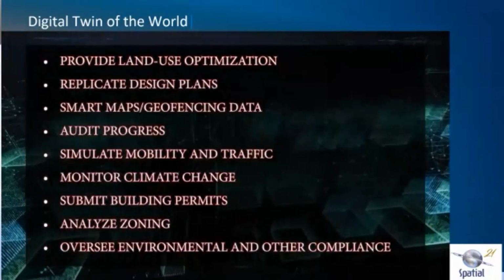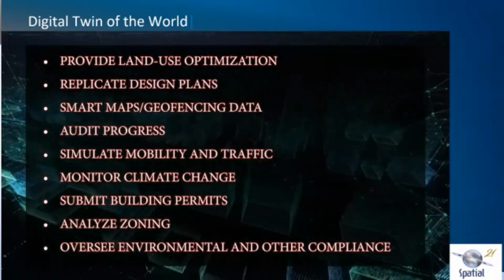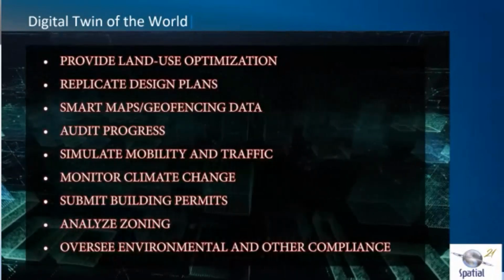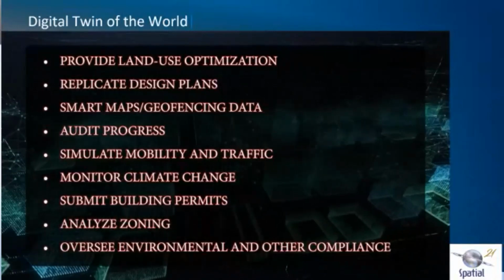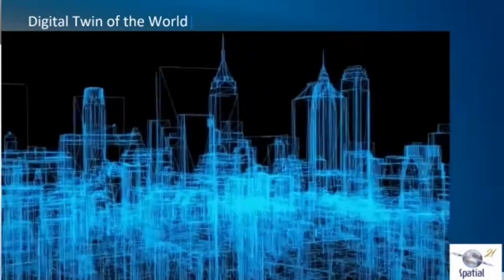Why leverage the digital twin? With the help of the digital twin, it will provide a land use optimization, replicate design plans, smart maps or even geofencing data, audit progress, simulate mobility and traffic, monitor climate change, submit building permits, analyze zoning, and oversee environmental and other compliance. Basically, the digital twin can help with urban modeling and planning, and it can combine spatial, electrical, and mechanical modeling with sensor data.